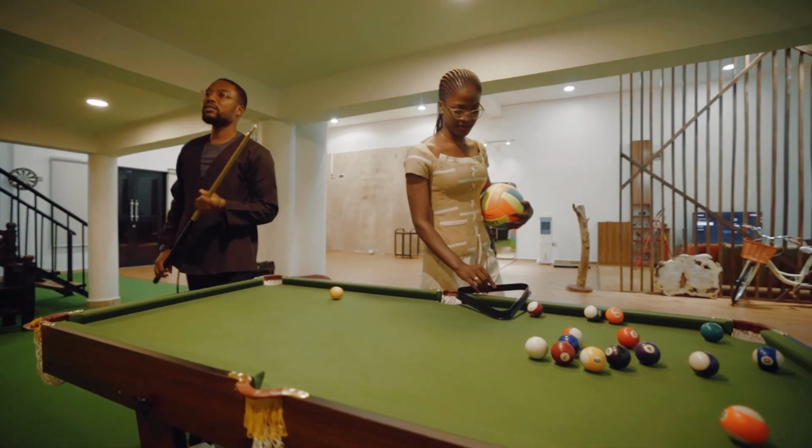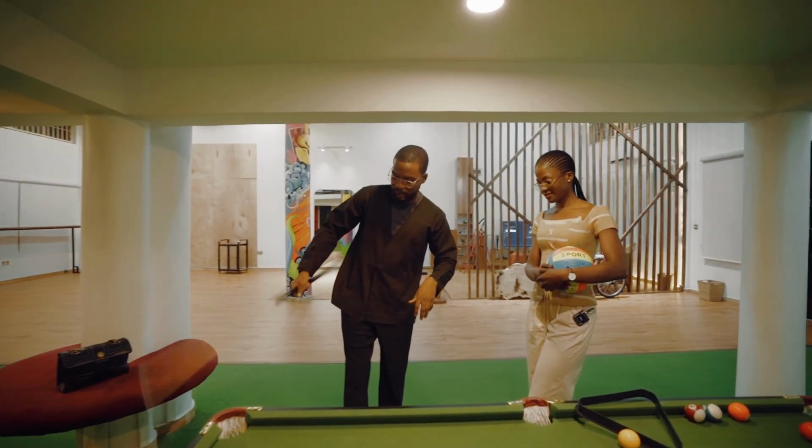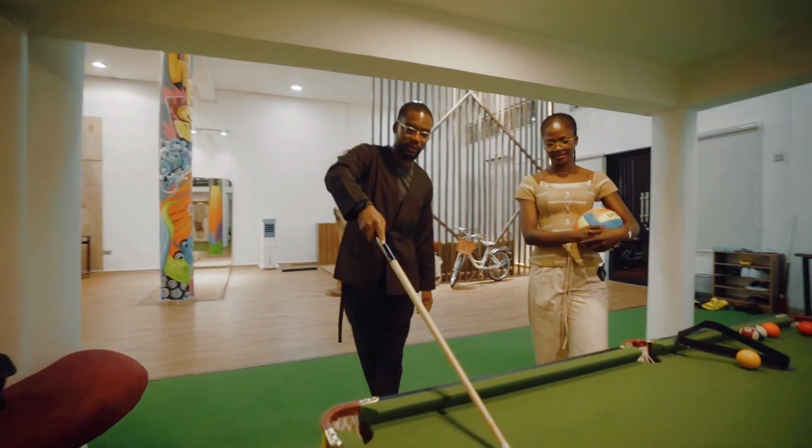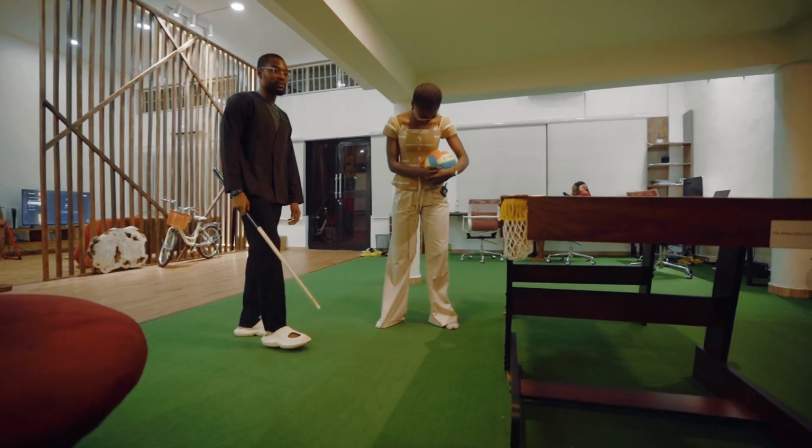Yeah, so this is it, and I'm going to let you talk about the floors, because if you take a peek, the floors actually match the pool table, which is just all vibes. And that was a coincidence. That was a coincidence, actually. We didn't plan that one.